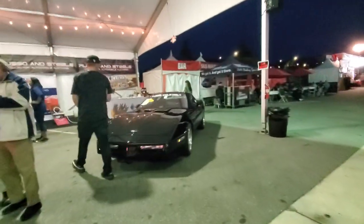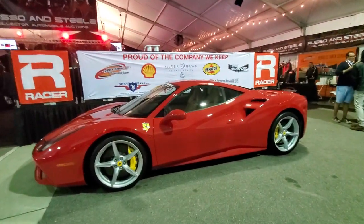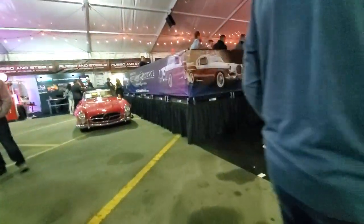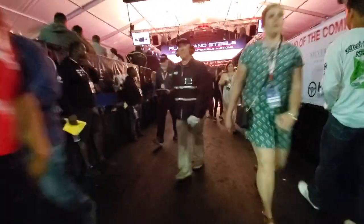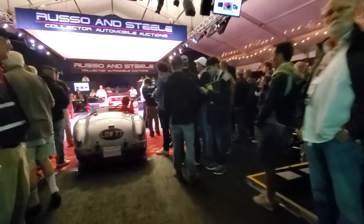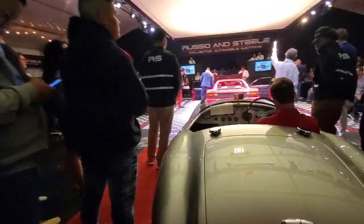All three factory keys. When was the last time you saw any 80s Ferrari with all three factory keys? Should we walk in? Yeah, let's walk in. All of the receipts from all of the service, they're all there in the tech. $15,990. Just almost 16,000 original miles on this spectacular flying mirror Testarossa.